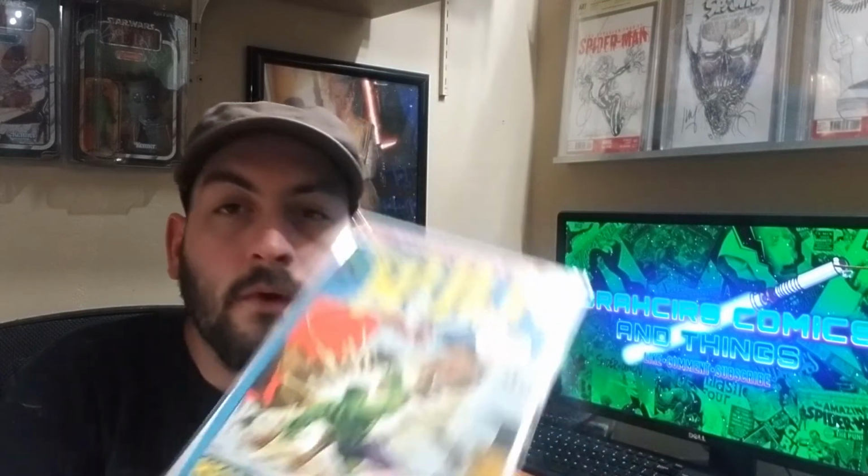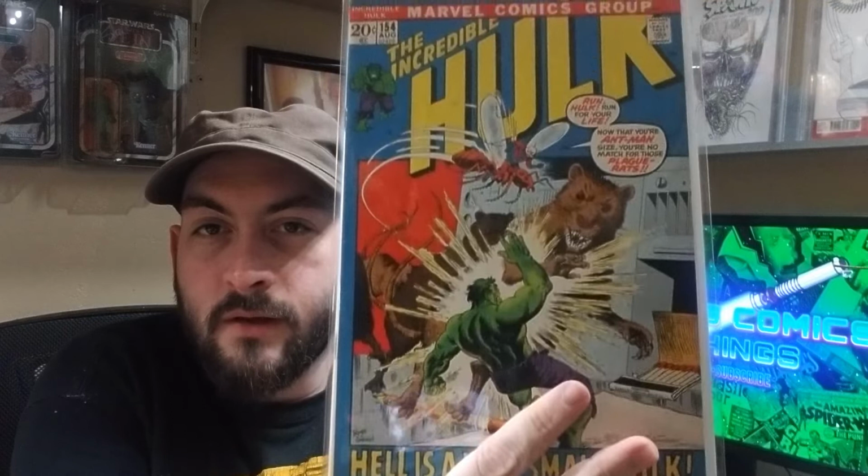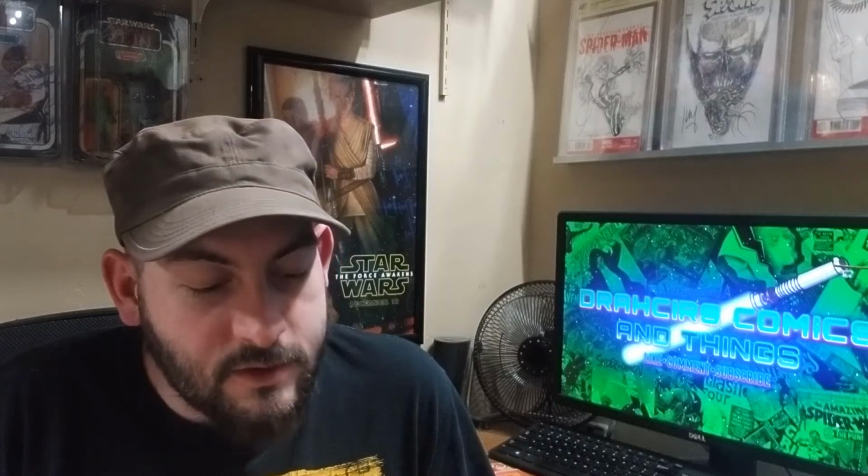And 154. This one's also a double that I'll either trade or sell or something down the line, but still. And then I got a little bid happy, and I got this issue. Very happy with it. It's in nice shape. It needs a press, but it's a newsstand.